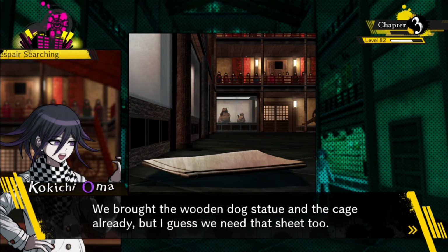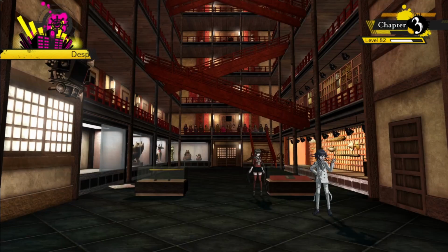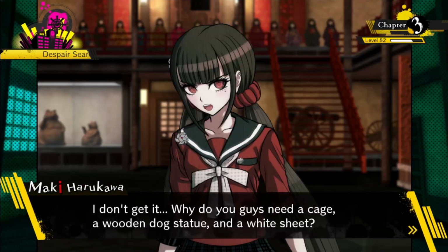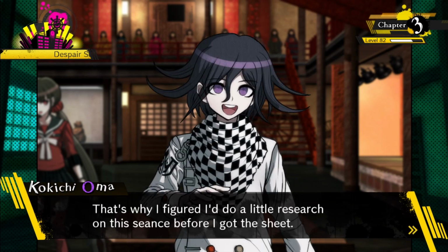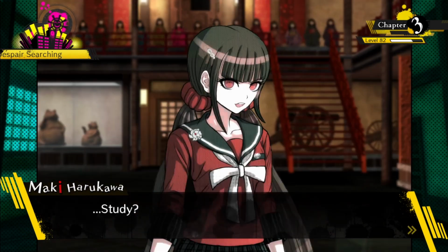We brought the wooden dog statue in the cage already, but I guess we need that sheet too. I'm surprised you guys were able to carry it all the way over there. Like the heavy statue and everything. Like, Kibo's not strong, and neither is really anyone else. I don't get it. Why do you guys need a cage, a wooden dog statue, and a white sheet? Hey, don't ask me. I don't know why we need that stuff either. That's why I figured I'd do a little research on this seance before I got the sheet.